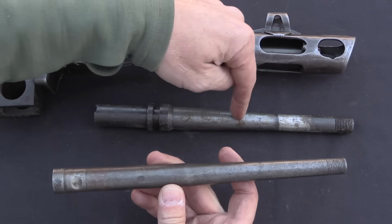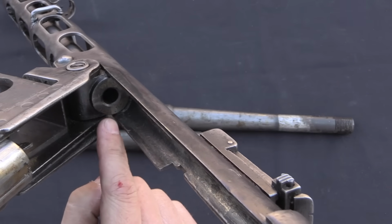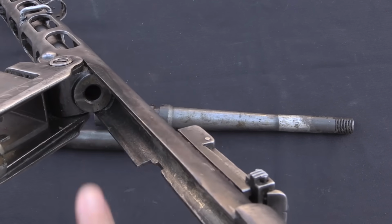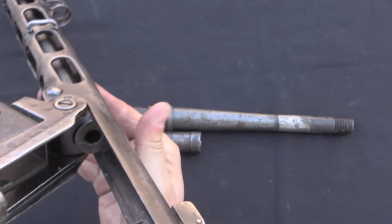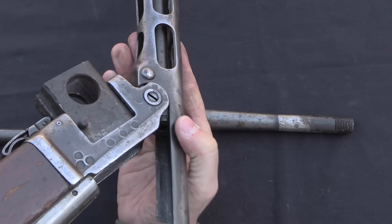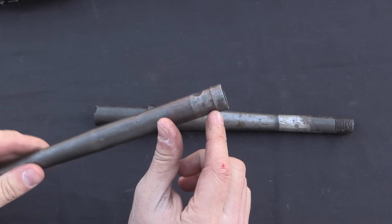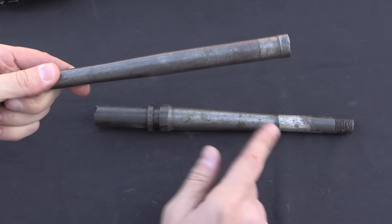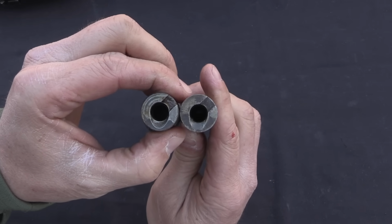The first obvious one is a machine operation to turn down the outside to this profile. So the way the PPSh works is you've got a trunnion block right here with a round hole in it, and the barrel slides through that hole, rests on a shoulder at the back, and then is held in place with this cross pin, which also acts as the pivot hinge for the top of the gun. So they left that shoulder, they cut the cross pin hole, and then turned the profile of the barrel down to this appropriate dimension. You can see the features on the back are basically the same to begin with.